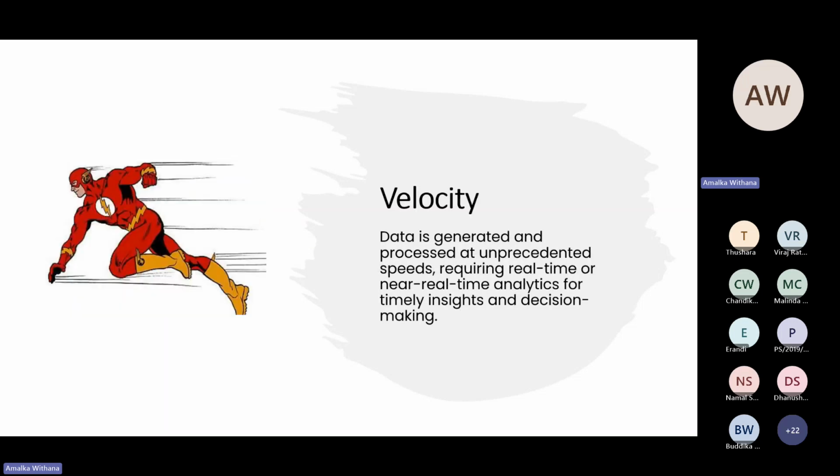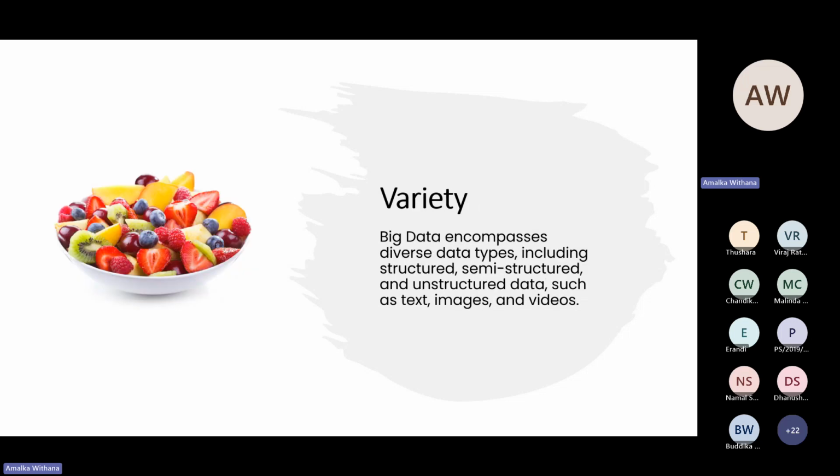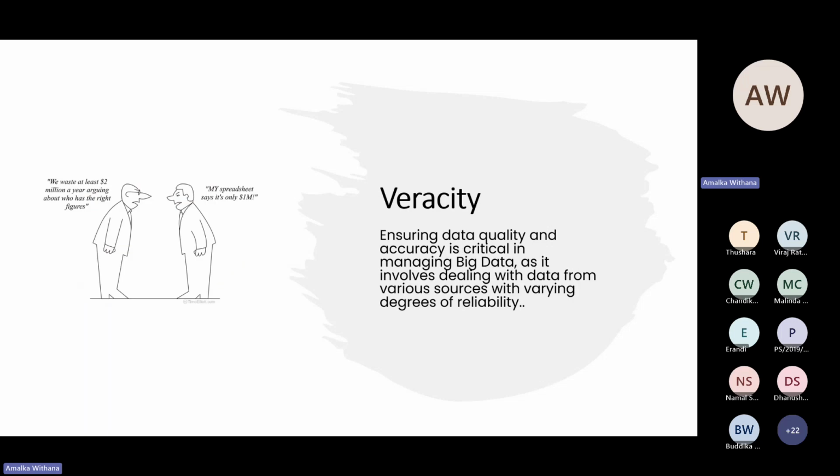So velocity is simply the rate at which data is generated. If a smartwatch generates a data point every microsecond, how can we manage it? Then variety: it's not just tables and numbers, it is images, videos, and sound waves. There will be different types of data used in analytics in our day-to-day lives, maybe in CCTV cameras.